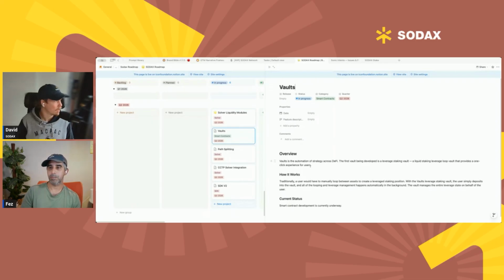You say users get access. You mean that builders building with the SODAX SDK get access and will probably build it into their products, providing yield to their end users. Yeah, that's right. It opens up another option for builders to do this, and it utilizes the same infrastructure, right?